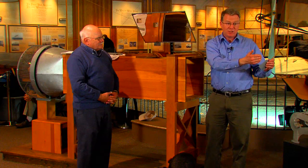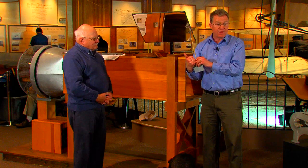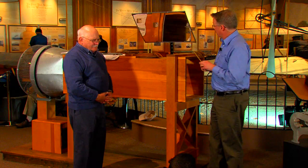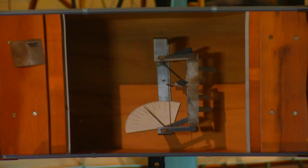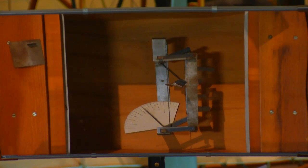So what I'm going to do is turn the tunnel on, and I'm going to block the air off to the wing. So we'll see the drag turn it one way, and then I'll pull it away. The wind will hit the airfoil, and it'll actually create lift. So we'll look at it up here in the mirror. So when I block it off, the balance rotates, the drag is pulling the balance that way, and when I pull it away, the wing rotates it that way. So that's drag, and that's lift.